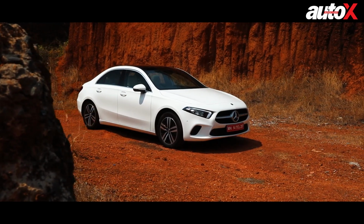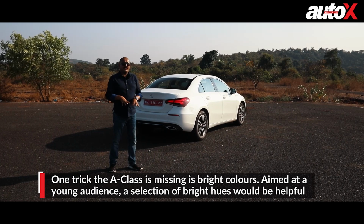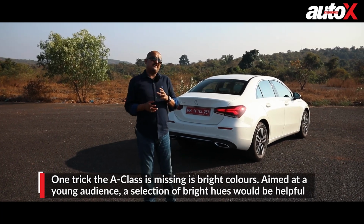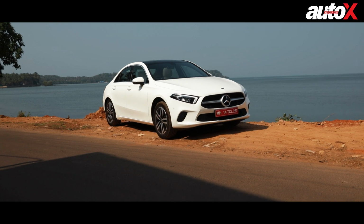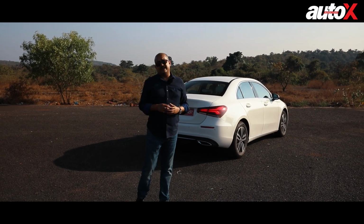It looks well balanced. And I think one trick that Mercedes is missing is that they only have one bright color, a denim blue, that we don't have right now, but you'll get to see it when the car launches. I would have thought that they could also introduce maybe a bright red, maybe a couple of other bright shades, considering that a large percentage of the target market is going to be a younger audience who are quite happy to express themselves with brighter color cars.